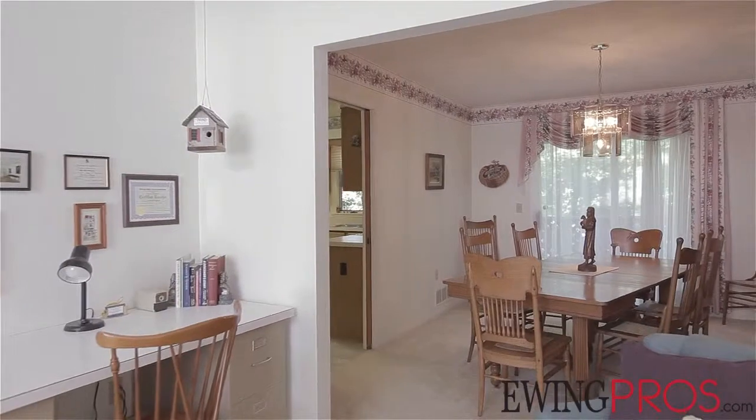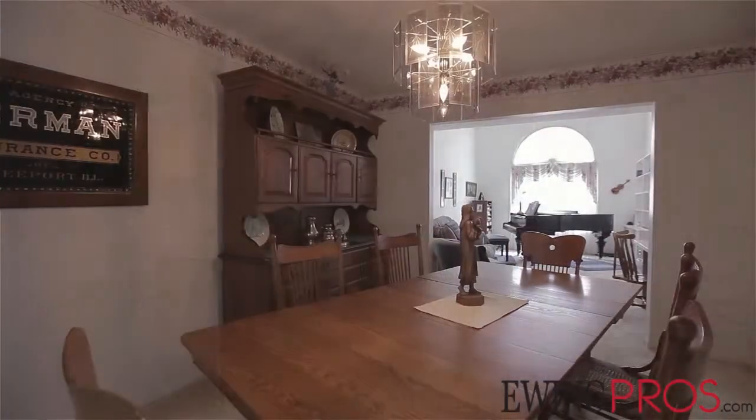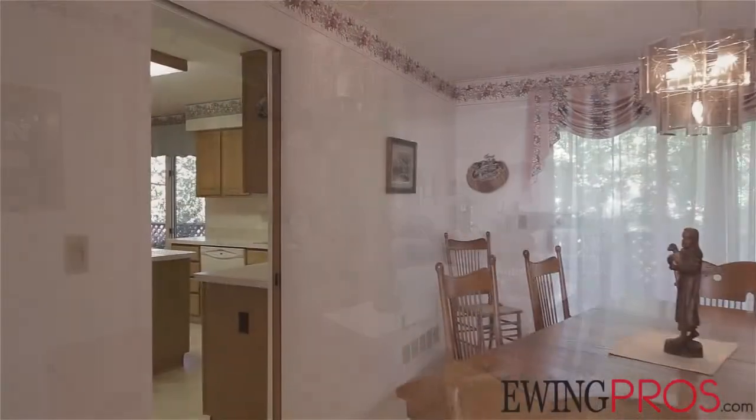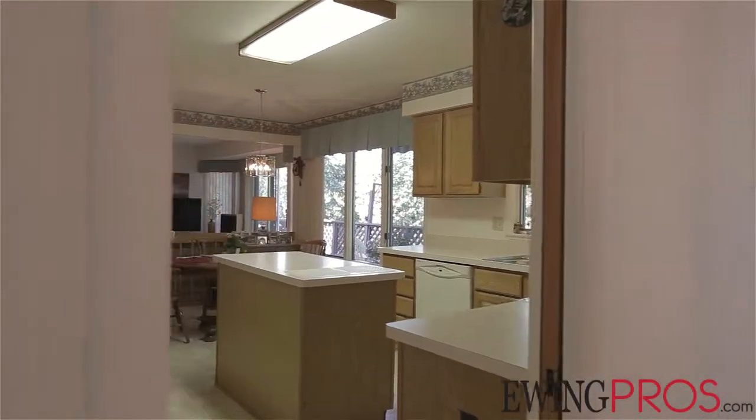Pass through the living room to the lovely dining area located in the main floor's northwest corner. Additionally, this home includes many updates ranging from its newer roof, insulation, and whole house generator to its freshly painted exterior and newer irrigation system.